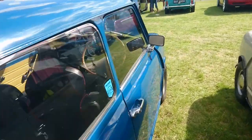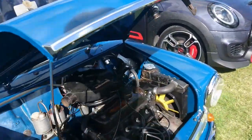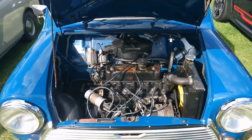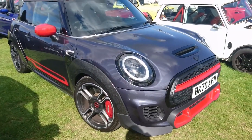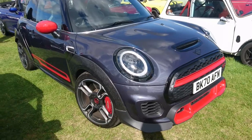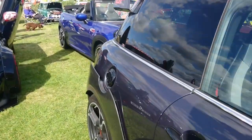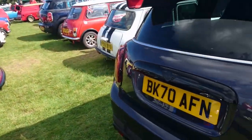72-73 Mini 1000. Yes, I thought so. The later ones don't have a green engine block. Oh gosh, I drove one of these, viewers. I drove one last year. It was absolutely insane. It's got, I think, in excess of 300 horsepower. Totally mad car.